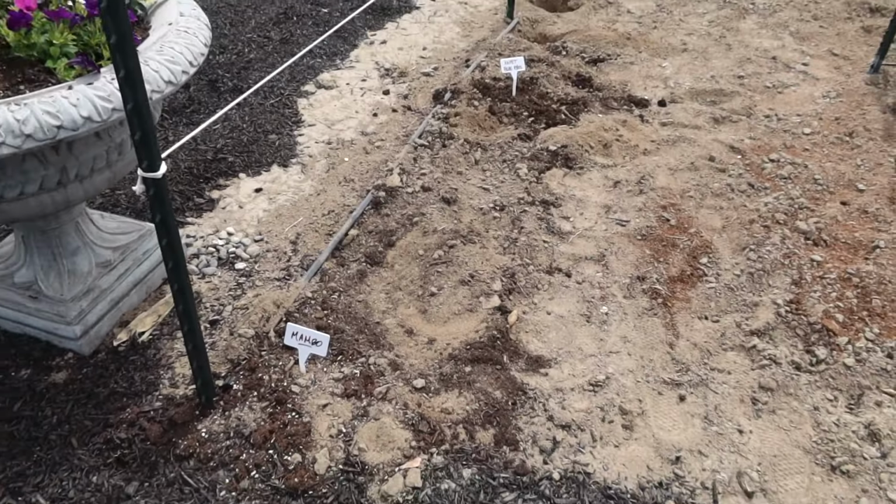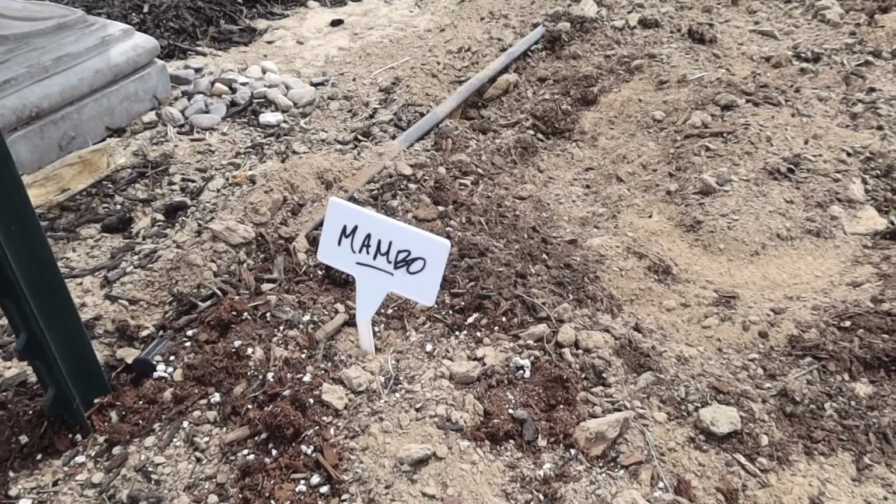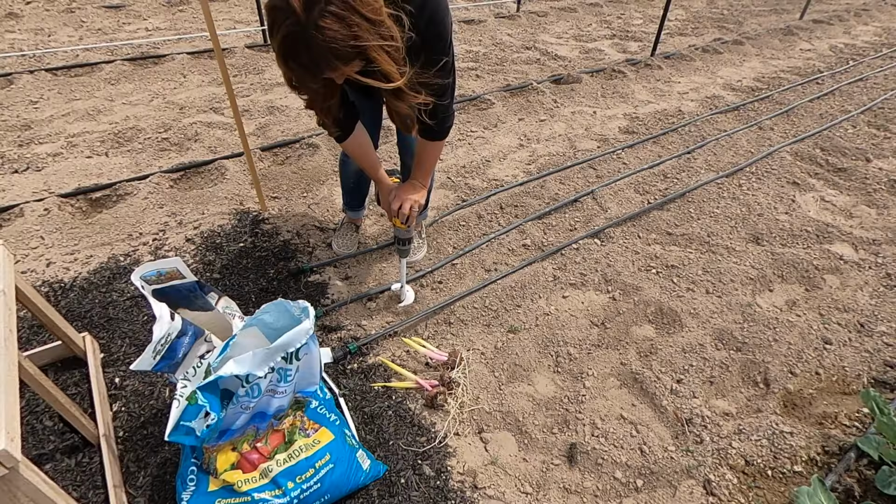Okay, so I got two different varieties actually. I forgot I had some Hepet Blue Eyes. And you always want to make sure to put an identification stake next to whatever you're planting. Now we're going to plant a few Gladiolus corms.